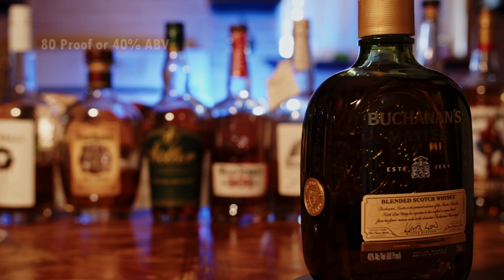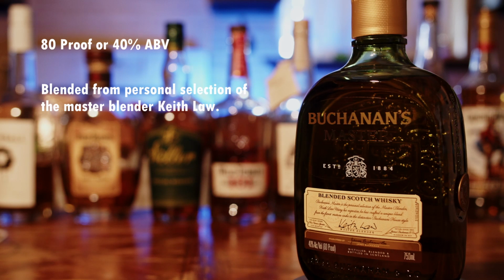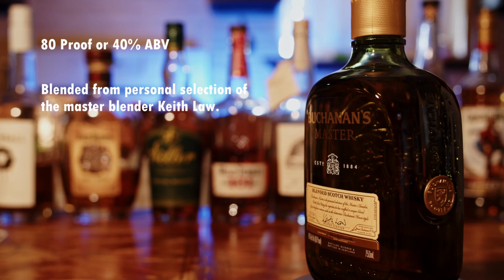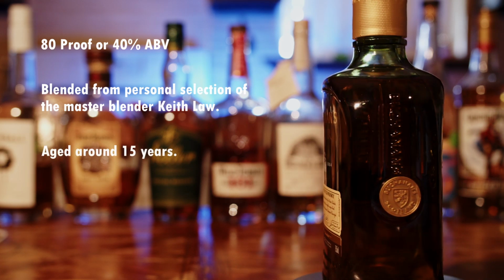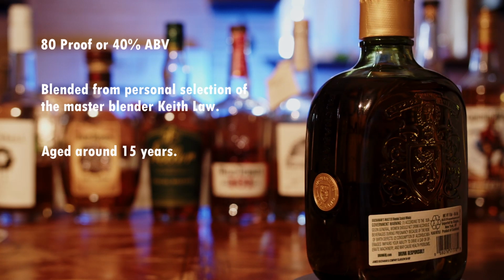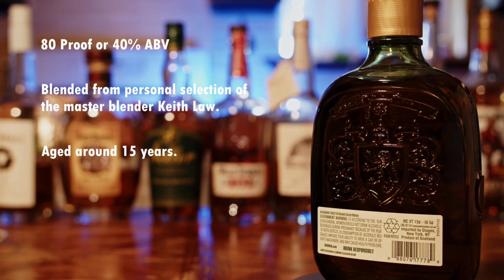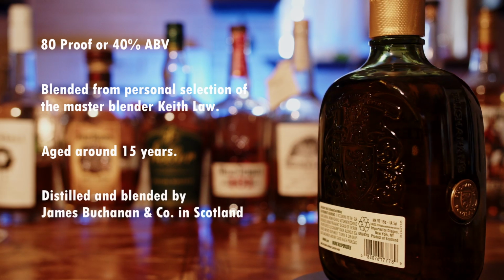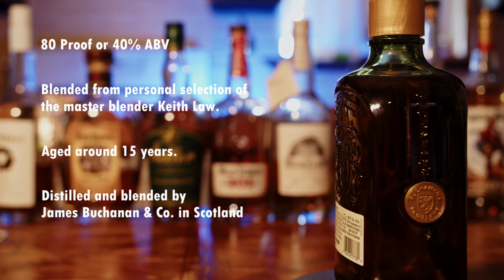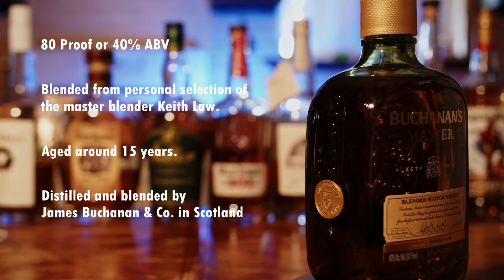And today we're trying out Buchanan's Master Blended Scotch Whiskey. Alright, so this whiskey is 80 proof, which means it is 40% ABV. And this bottle is blended from a personal selection of the master blender Keith Law from the finest mature casks in the distinctive Buchanan's house style. So this bottle is actually aged around 15 years, which is pretty cool. No age statement though, so who knows? This bottle is distilled and blended by James Buchanan and Company in Scotland. And that is Buchanan's Master Blended Scotch Whiskey.